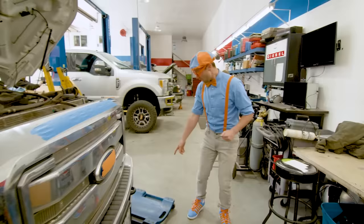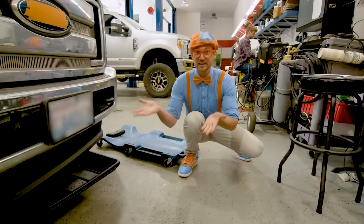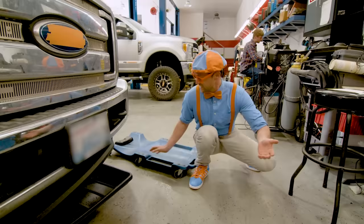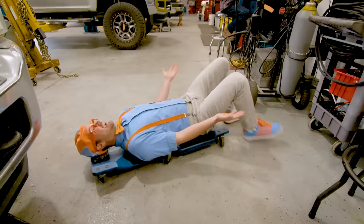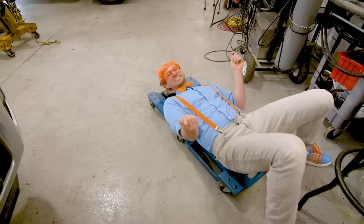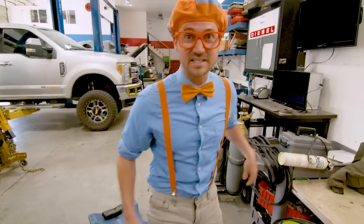Oh, look at this. Remember earlier how I said that the lift lifts up the truck so the mechanic can stand up nice and tall? Well, sometimes you might not have a lift and you need to get really low on the ground and work on the vehicle from the ground. Whoa! Hey! Whoa! Whee! Ah, look at me go! I'm a mechanic! Whee! Yeah, you can slide because it has wheels. Okay, all right. Enough playing around. Let's get to work.